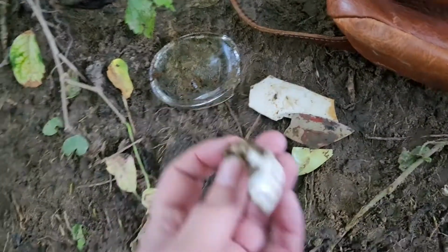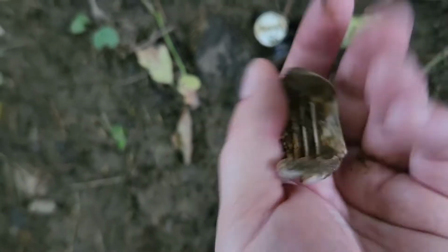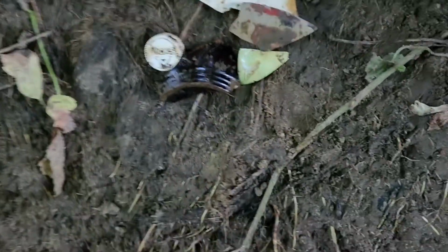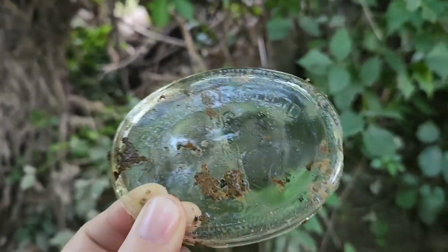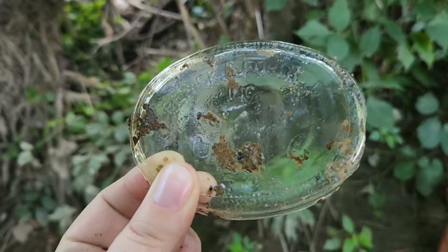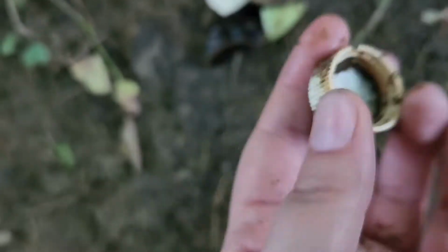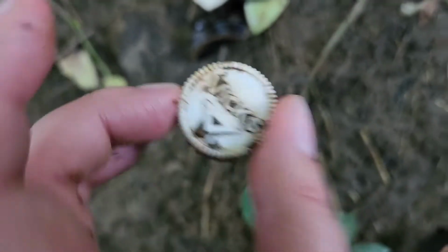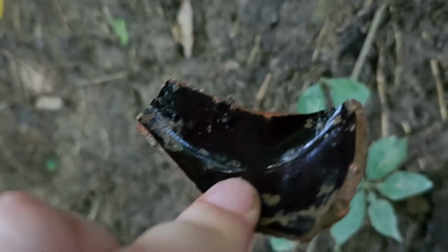More that we found. I think this is part of like a light socket, possibly. I don't know if you can read this, but it says like Pennick Ford Ltd. Never heard of it, so I'm going to bring it home and look it up. Got a Vicks cap. I'm sure I have some sort of bottle that fits it. Mark has a Vicks cap that he's not getting back.